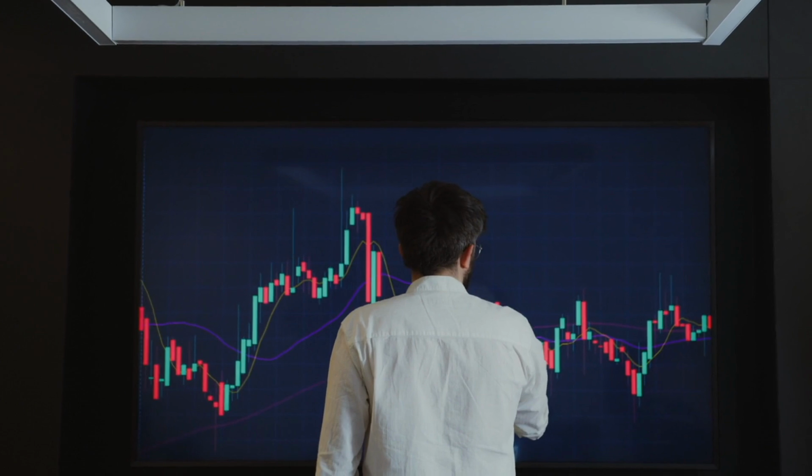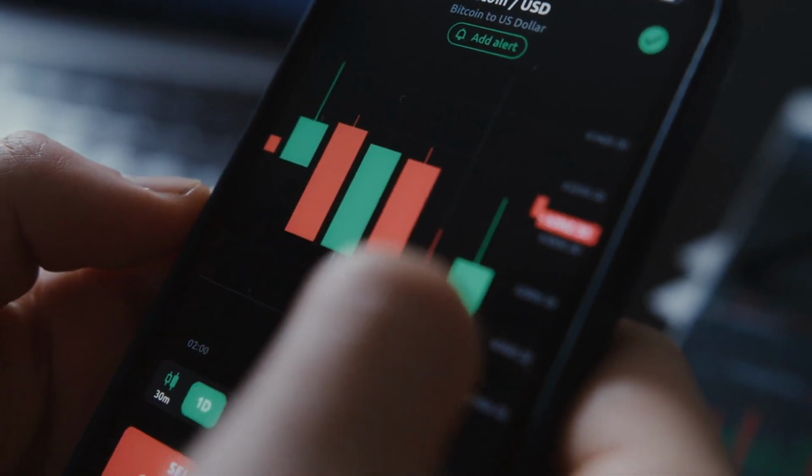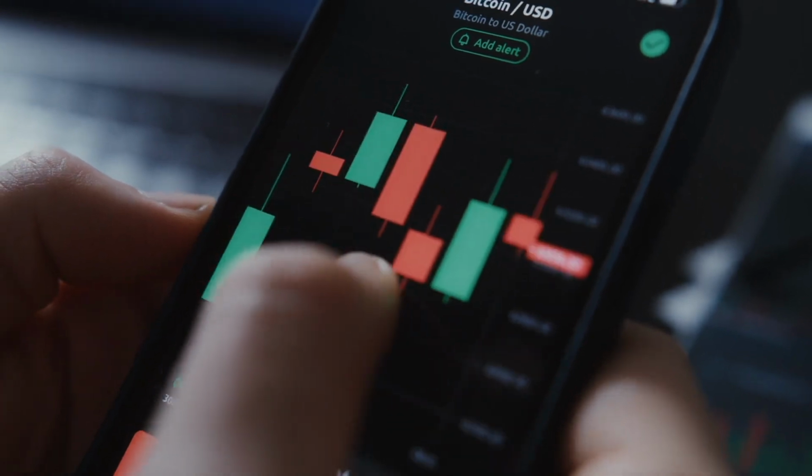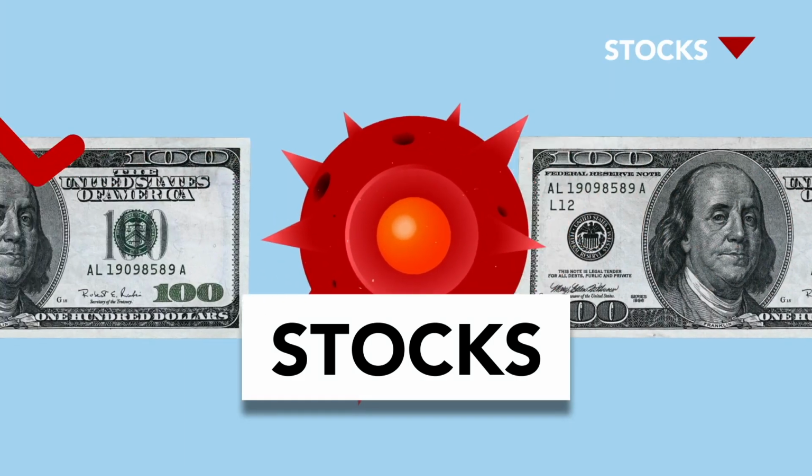Receive your dividends. Dividends are typically paid out quarterly. Familiarize yourself with the critical dates associated with dividend payments: the declaration date, ex-dividend date, record date, and payable date. Understanding these dates ensures you know when to expect dividend payments and how they're processed.